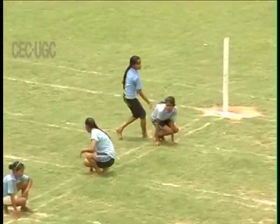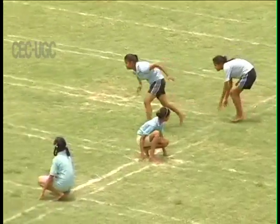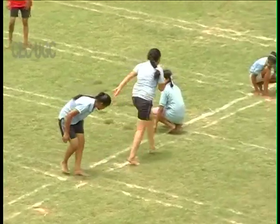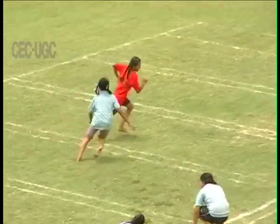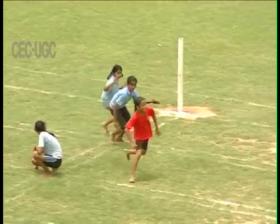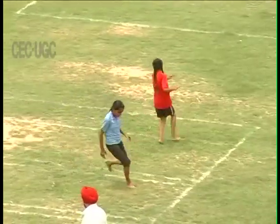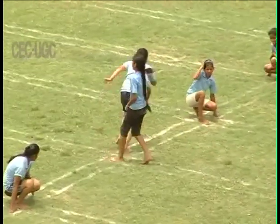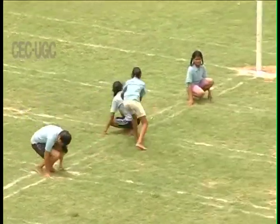Pronouncing the word Kho and a smooth, delicate touch by hand are requirements of the right procedure of giving Kho to the sitting chaser by an active chaser. This is an artistic skill which a player acquires after correct and constant practice.